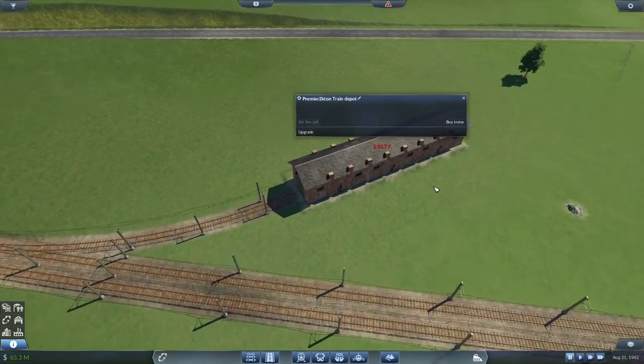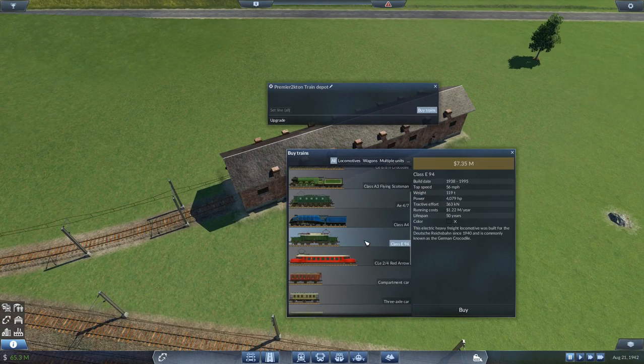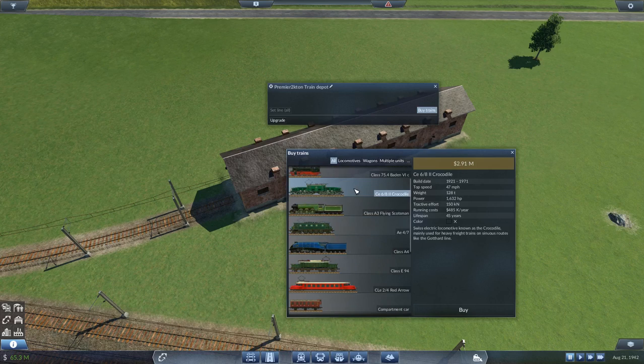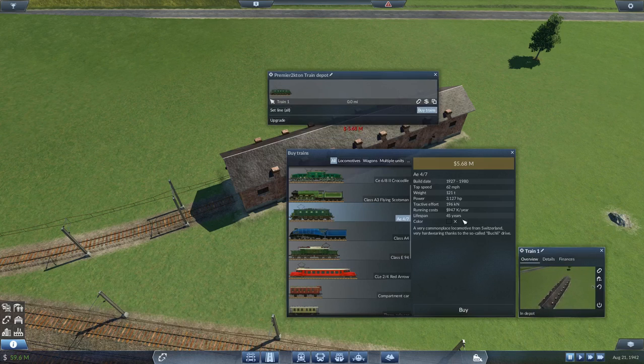Right, what train are we going to have? I'm thinking, I don't know. Class E94 would be kind of nice. That's faster though. That's 62. That's got more pulling power, but I think we'll go for the top speed. Should we go for that one? Yeah, we haven't seen it yet, so what the hell? We haven't seen the crocodile yet, but that's a bit slow for us now. So I don't really think we're going to see one of those. Okay, we want to buy one of those.